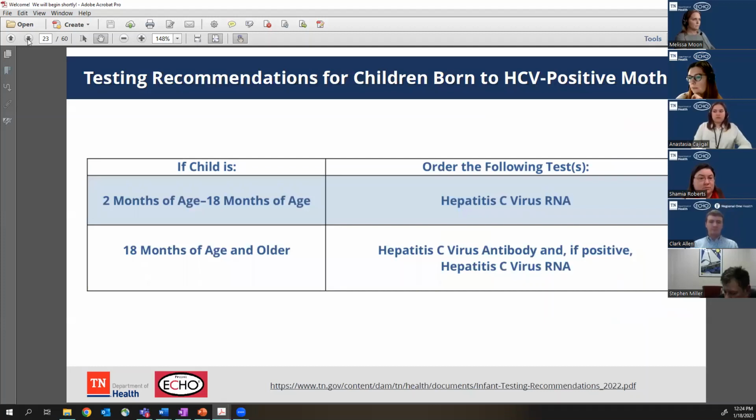If you go to Tennessee.gov and the link to the CDC recommendations, essentially, if a child is 2 months to 18 months of age, if you choose to test, you would order a hepatitis C virus RNA test. That's going to give you the best commentary of what's actively occurring in that child. At 18 months of age or older, you could rely on the antibody test, and if positive at that point, you could move on to the RNA test. But there's a lack of consistency and clarity about how different programs, different clinics, or different groups approach. Next slide.